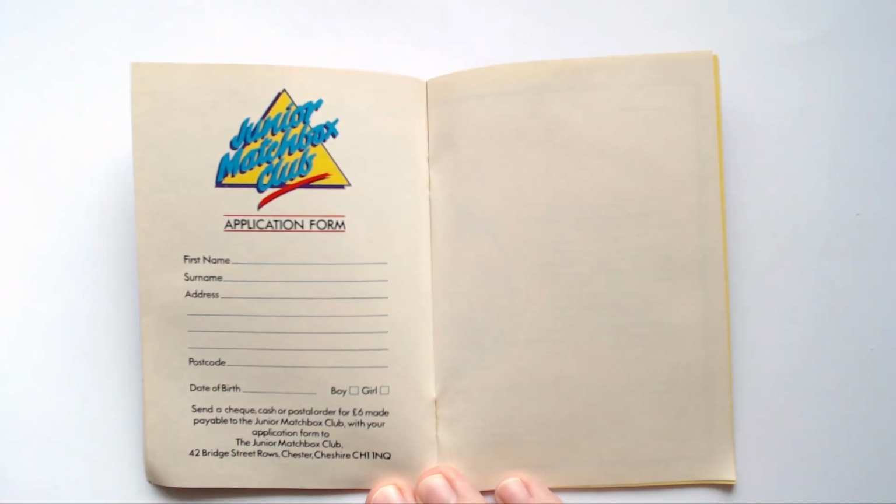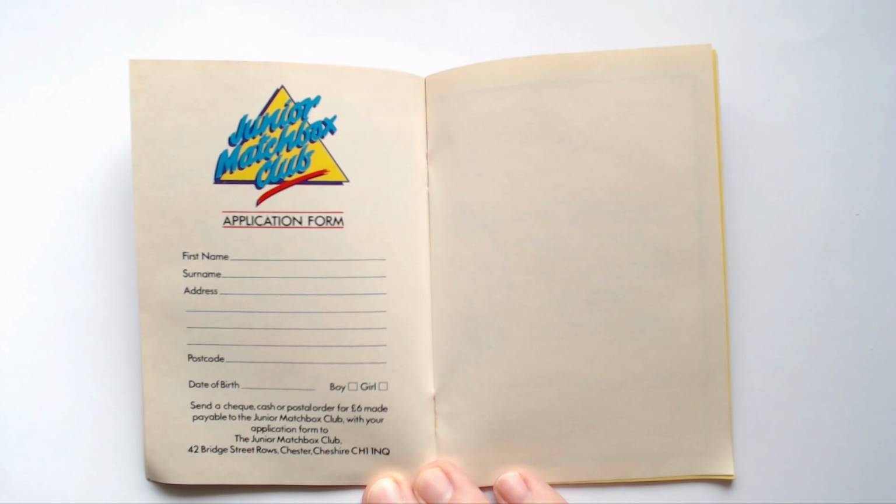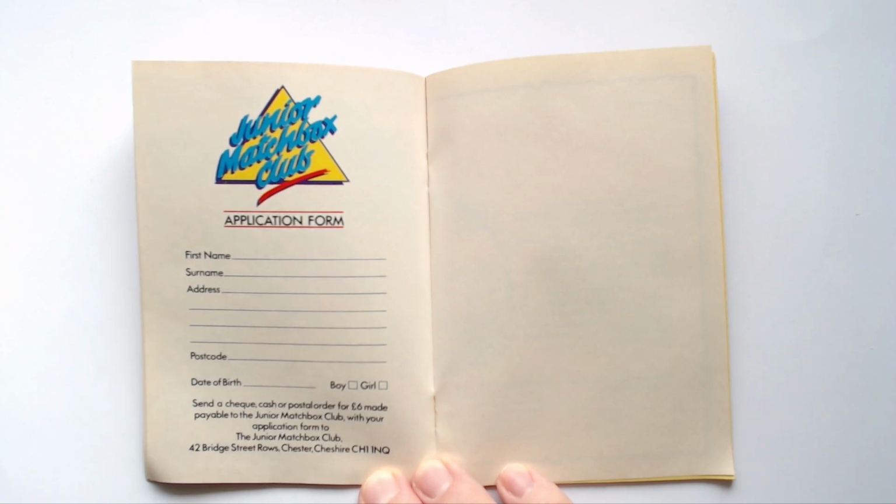Little application form. Check, cash or postal order. Postal orders, brilliant. You better get checks these days, but postal orders, wow. I think for postal orders, didn't you literally have to go into a post office and pay your money over, and then the post office would give you that amount as a sort of post check, something like that, wasn't it? I think that was the system for those. Brilliant.